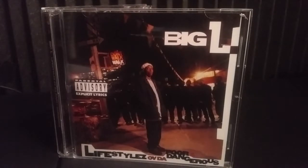The CD, Lifestylez of the Poor and Dangerous, was originally released under Columbia Records on March 28th, 1995. It clocks in at almost a quarter under an hour, at 48 minutes and 51 seconds.